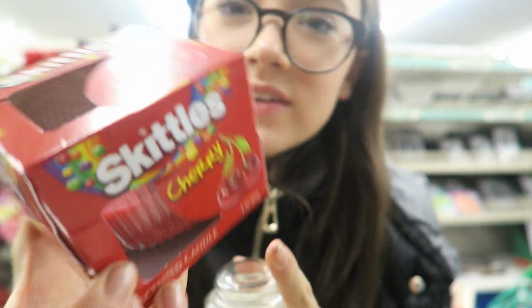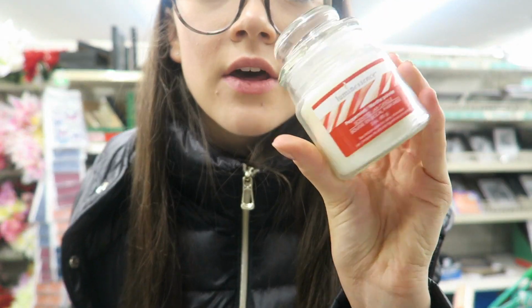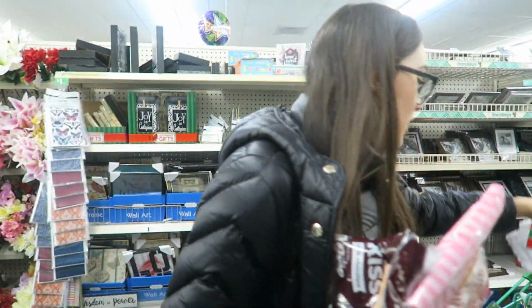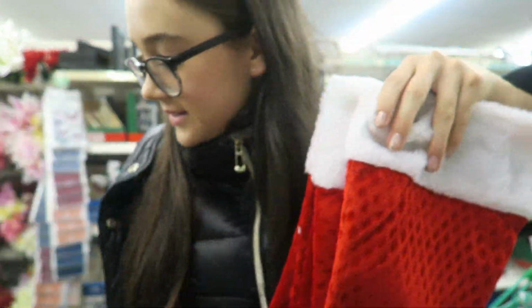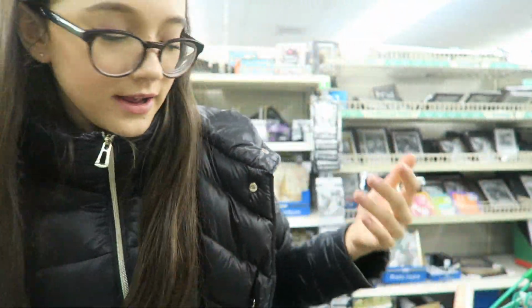The next is candles. They have fun ones. This is these Skittles candle, and they're just fun little stocking stuffers. And then there's just another kind of brand. There's so many brands of candles here, and they actually smell really good, and they're just great little stocking stuffers. Then a fun idea is just get some of your friends or your family members' favorite candy and just put them in stockings, and that's a really fun gift to give. I'm getting Hershey Kisses and these little peppermint patties and just a bunch of these little stockings so I can give them out to my friends with little candy and a candle and a calendar in them.